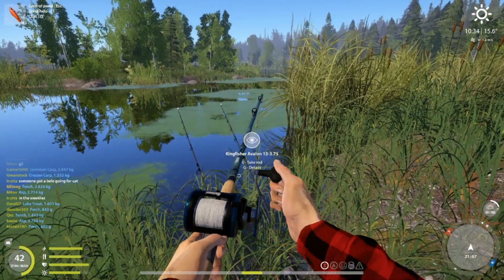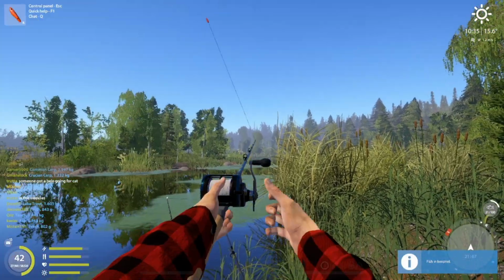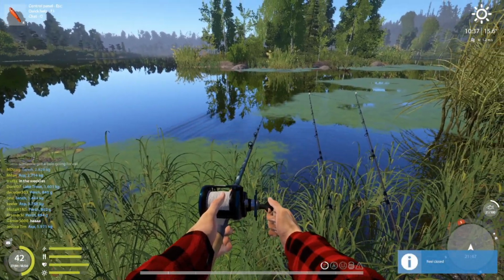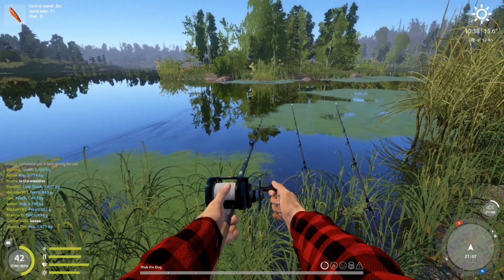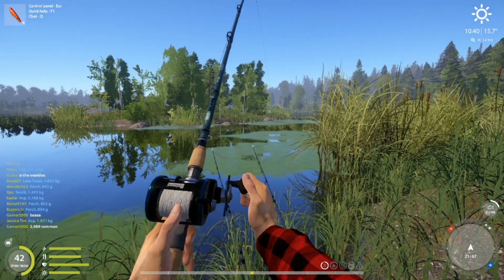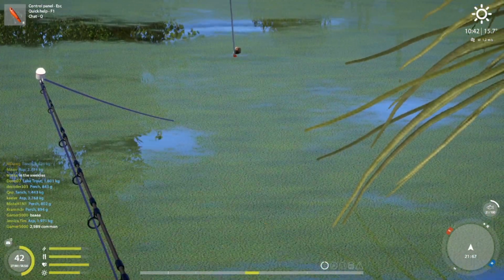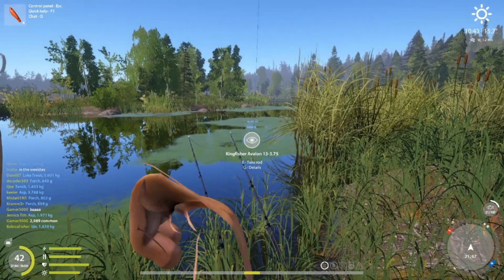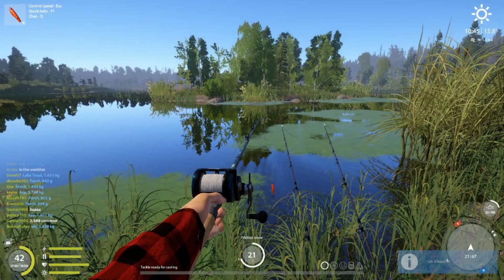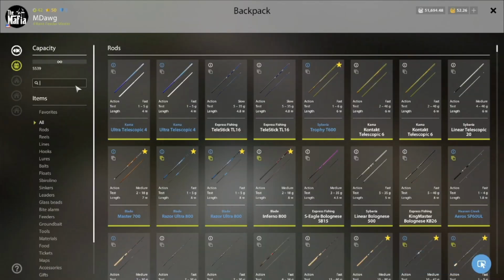Well, this slim is 2 for 2. It's not bad. There you go. So this is cool. I mean, let's try the bigger size. Let's do the slim, but let's try the bigger one. This is pretty neat because it feels like you could hit a trophy pike and a trophy grass carp here in the same spot, which would of course be pretty fun.